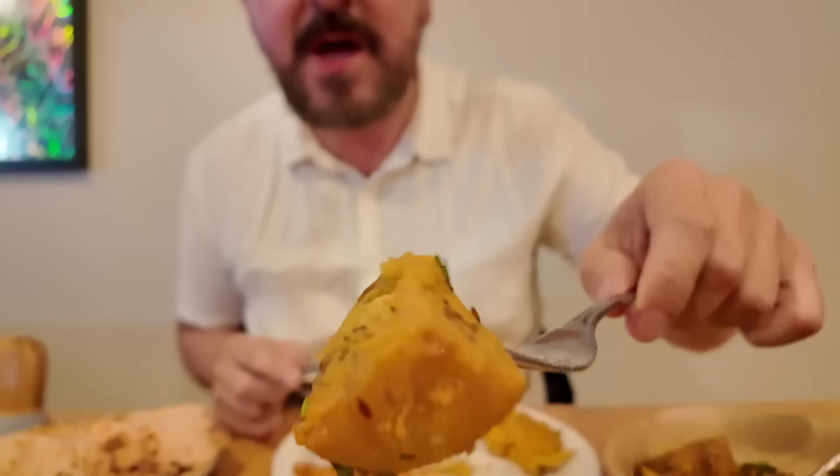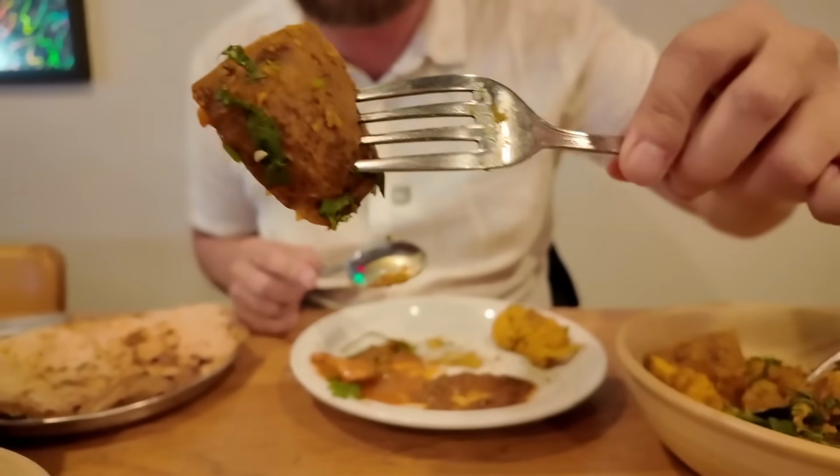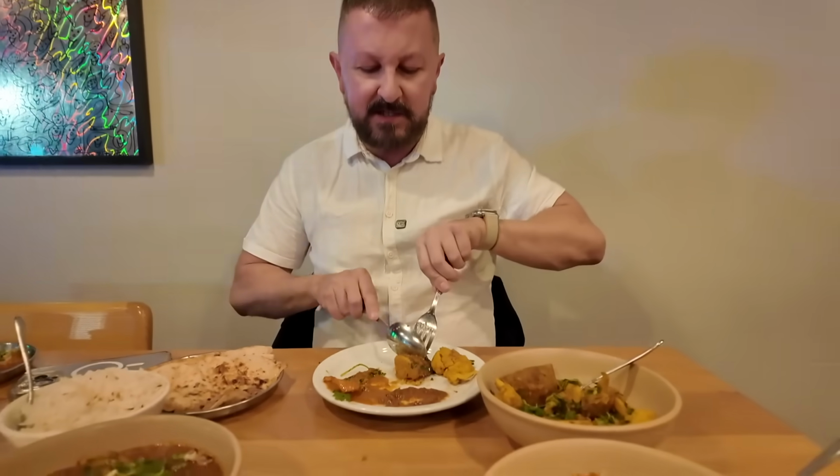Let's try the aloo gobi. So even the potatoes are nicely spiced, and they've even got the skins left on, which I think is an added bonus. This tastes fresh. That's real homemade. That's really nice homemade aloo gobi. Not like your BIR that you'd get in the UK.